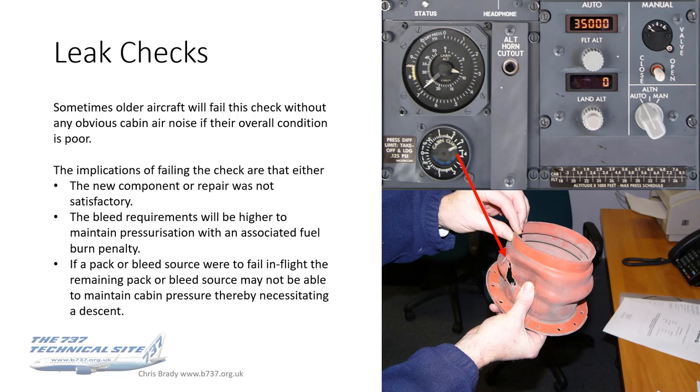Personally, I'm surprised that such a small rip caused such a very large rate of climb. A high leak, but it did, or so I was told.